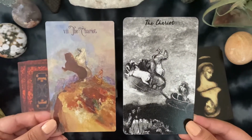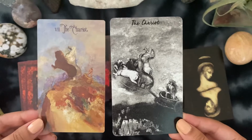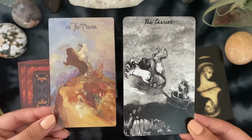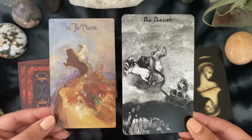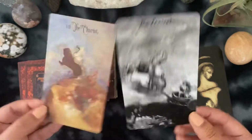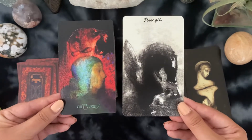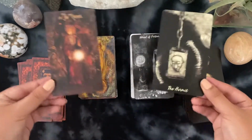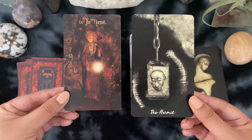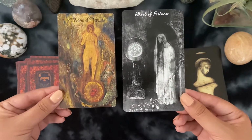Now, I don't know if this is technically the same image that has been manipulated in some way, or they're very, very similar for the Chariot. I don't know what's the original image and what the artist might have done to manipulate it, but very, very similar if it's not the original of each other. Strength. The Hermit. Now I believe this Hermit image shows up somewhere else in this deck as a different card. The Wheel of Fortune.